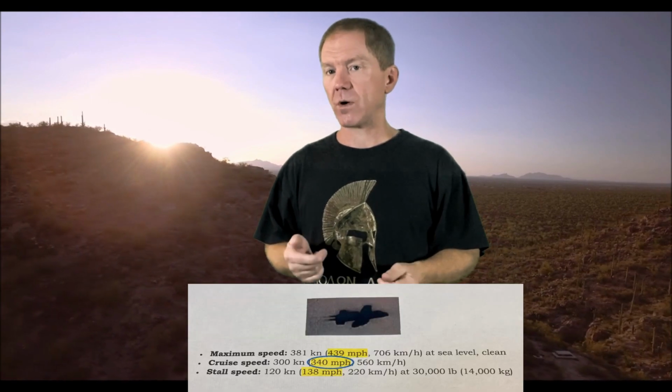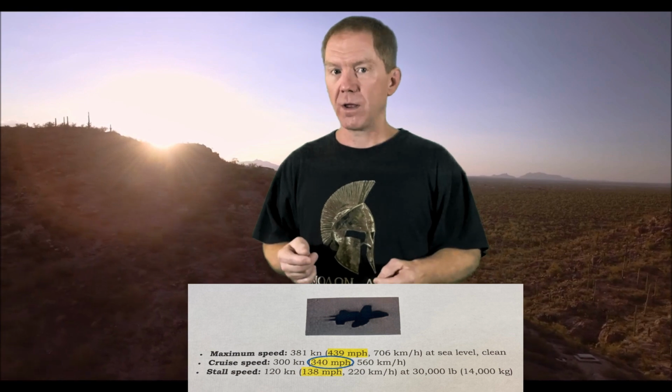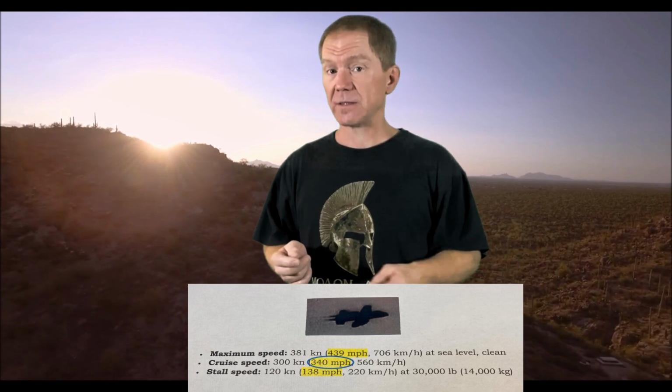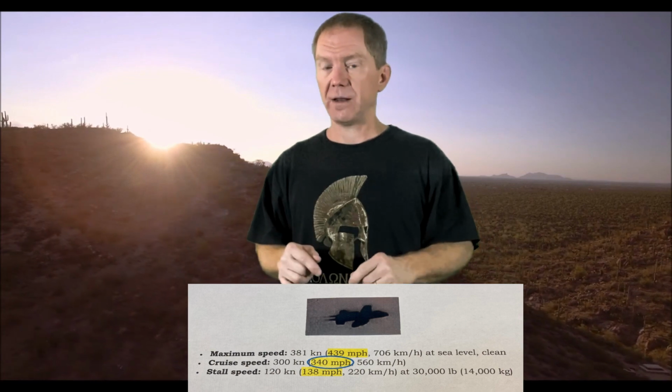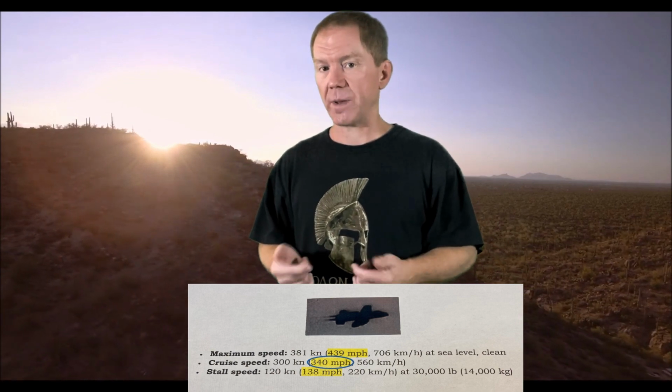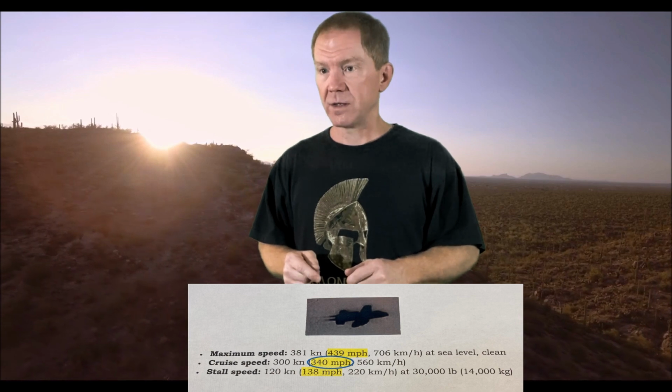Okay, and for reference, Warthog speeds: your maximum speed looks like it's about 380 knots or 439 miles per hour. Your cruise speed is 300 knots, which is about 340 miles an hour. Your stall speed is 120 knots, or about 138 miles an hour. So if the Warthog is cruising, it's doing about 350 miles an hour. It's pretty fast. A bird isn't going to keep up with that.